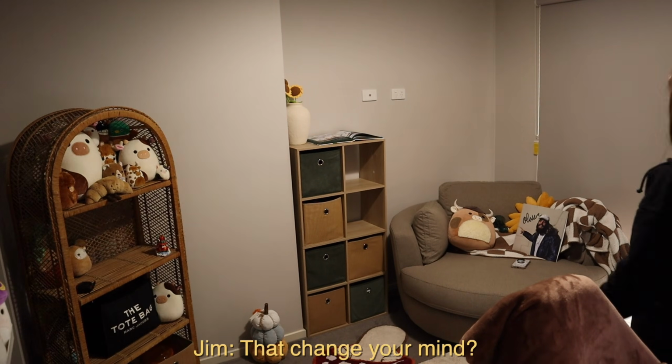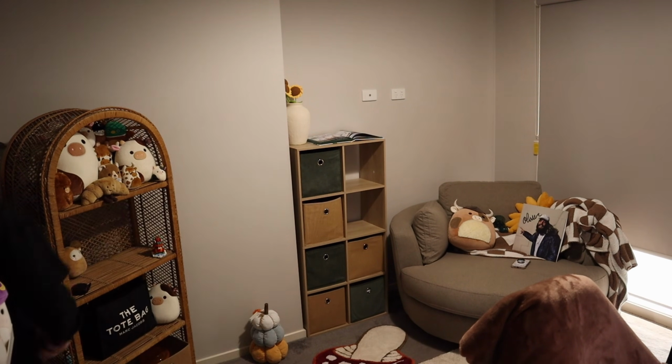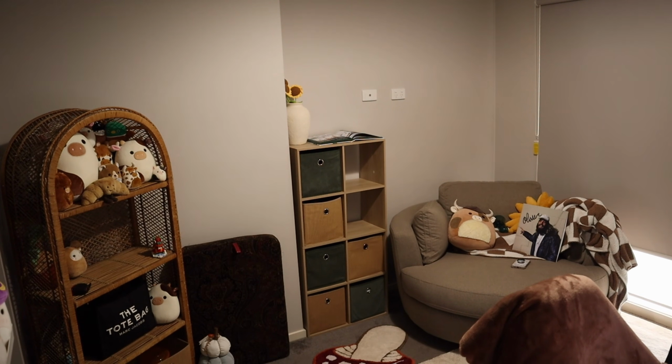Ooh. Does that change your mind? What's your opinion? I kind of like it at an angle. It's not the most stable shelf, and the more we move it and slide it, the more it's unraveling at the foot and at the bottom. No, but I want to know your opinion too, because this is also your room.